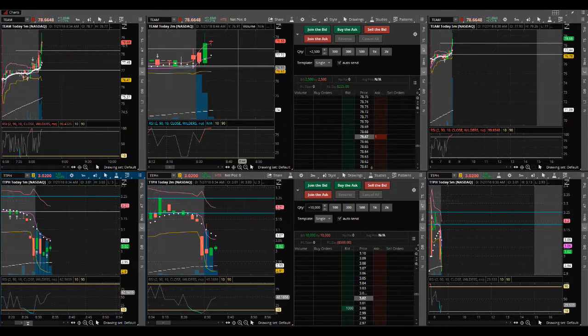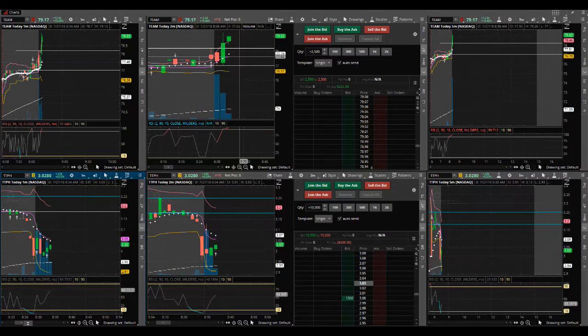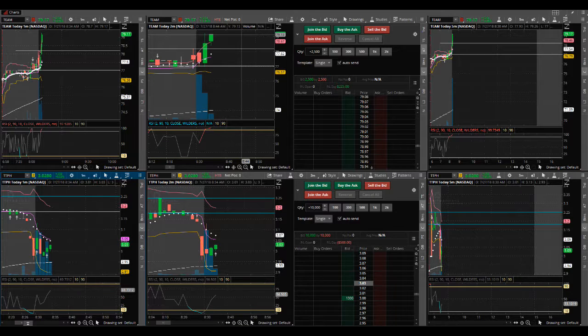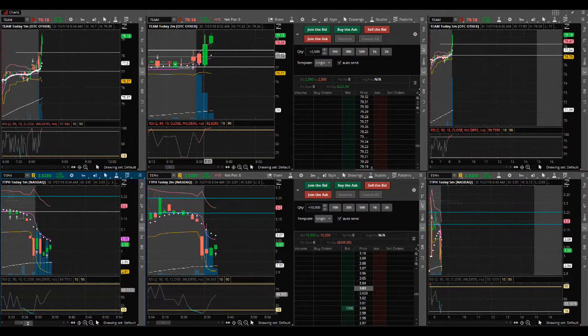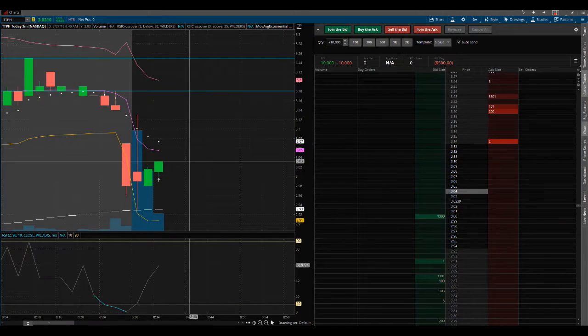All right, we are 4 minutes in. Just waiting to see what happens here. We're going to reverse off of this, or we're going to continue to surge. Looks like it's going to surge a little bit. We really missed that entry there. It executed exactly how we thought it was going to execute, and we just missed it. It ran without us.